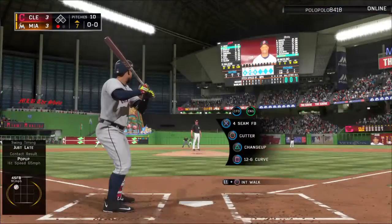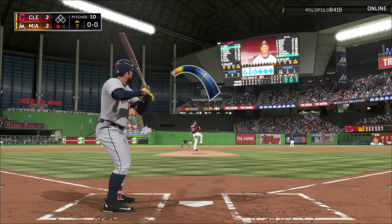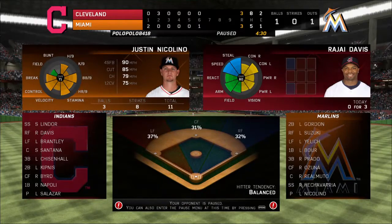Rajay Davis stands into the box. He could really use a knock here, 0 for 3 in the game so far. Check swing, but he held up in time. Ball one. Bases are empty. One man out.